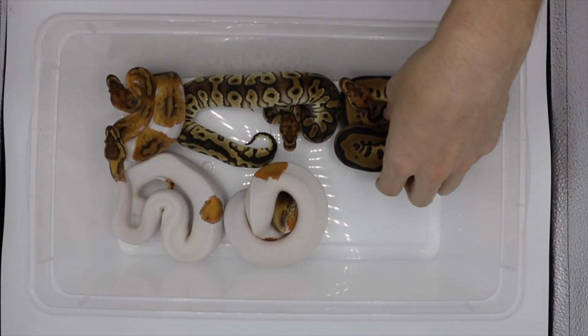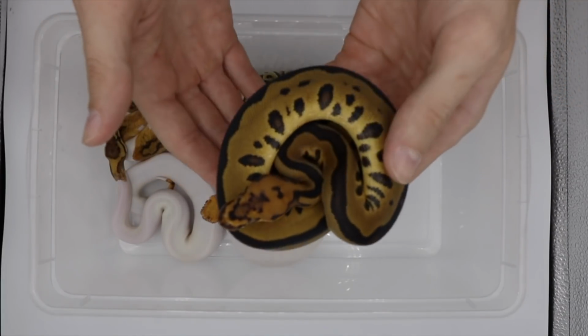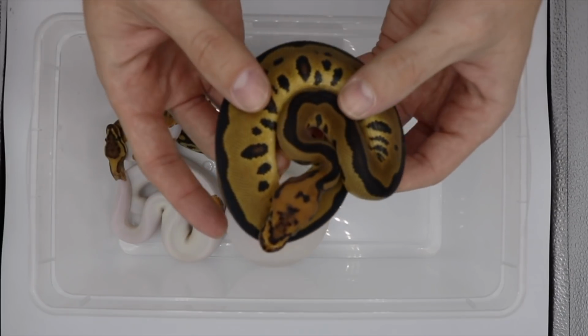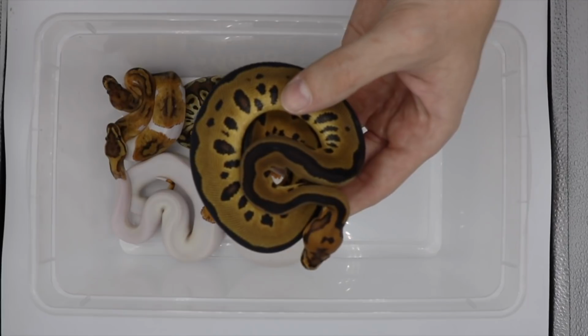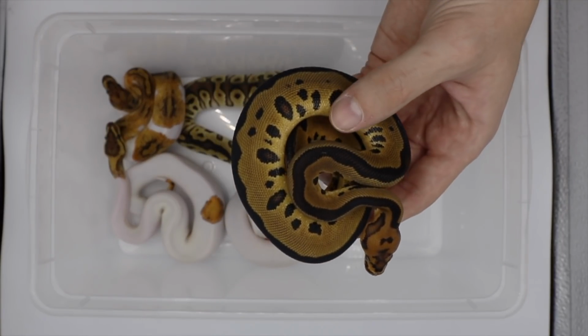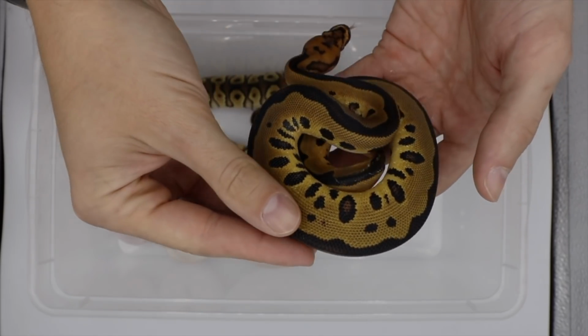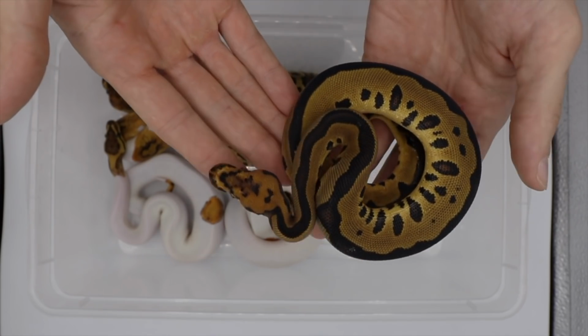So this is, actually, he's got a little stuck shed on him, crap. But this is my leopard clown. I think there's a really good chance this is Yellowbelly. Additionally to that, he is possible het pied as well. Every snake in here is going to be a pos het pied or a pos het clown. That's just kind of the way I did things this year.